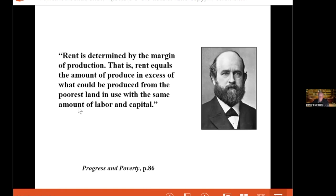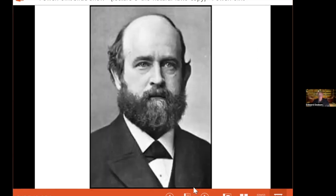So this is average production using the same amount of labor and capital. So if you're more efficient, you're still going to pay the same rent. You should not be penalized by your efficiency. The amount of rent that you would pay to the community under George's scheme would be determined by this margin of production. So note that it's descriptive. This definition is descriptive at this point. He will later in his analysis add his moral judgments with regard to laws and policies by which rent is redirected from a community or society to private individuals and private entities.